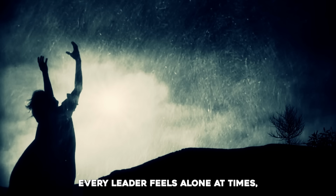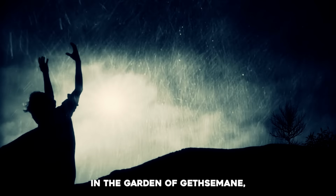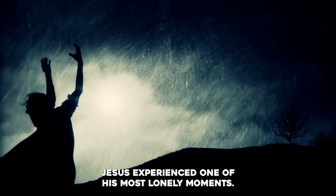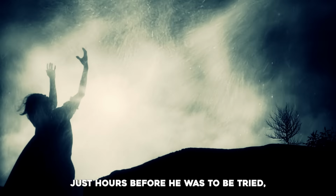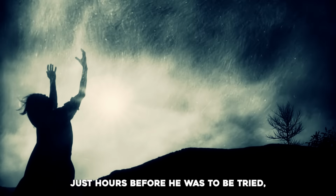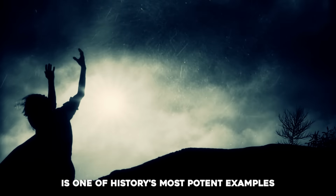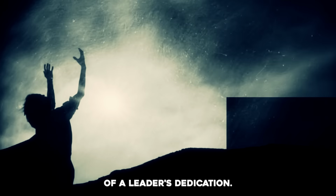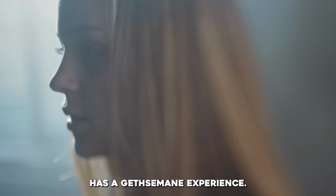Every leader feels alone at times, especially when venturing into new territory. In the Garden of Gethsemane, Jesus experienced one of his most lonely moments. Every member of his team deserted him just hours before he was to be tried, tortured, and crucified. His story in the garden is one of history's most potent examples of a leader's dedication. Every leader who does something significant for God has a Gethsemane experience.